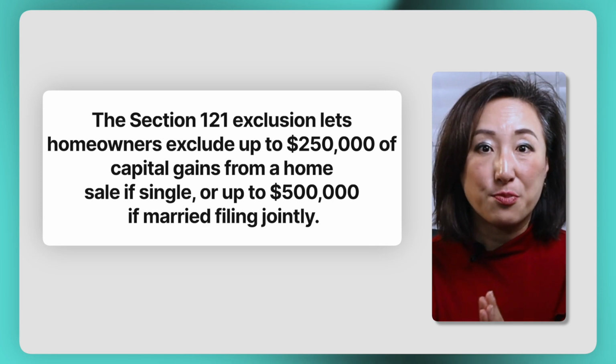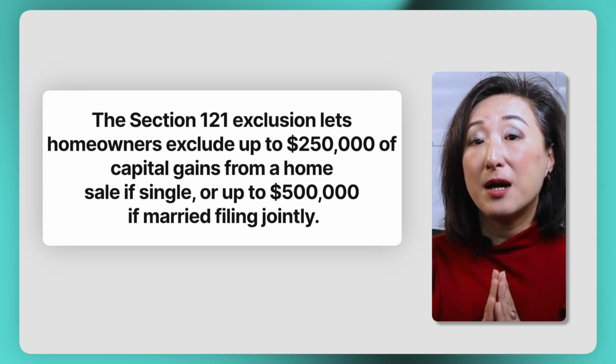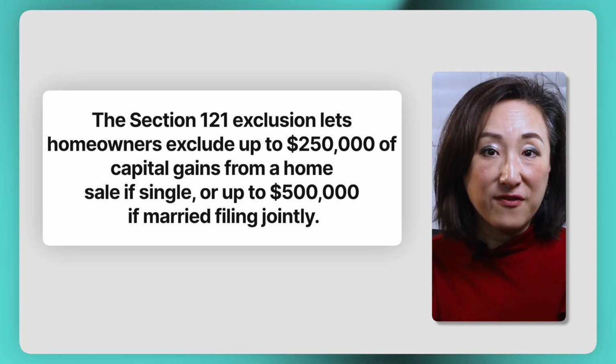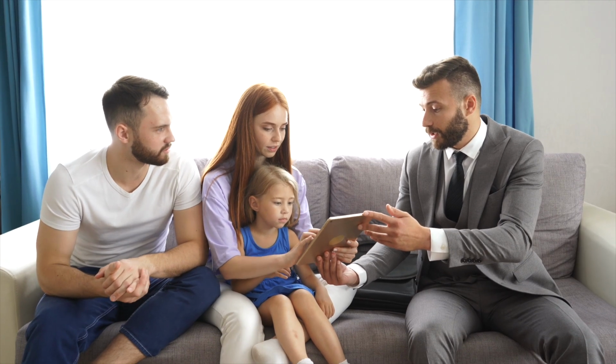In tax code section 121, the 121 exclusion is that if you have lived in the property as your primary home for the last 2 years out of the last 5 years, as an individual, you could take advantage of a $250,000 tax exclusion. And as a married couple, you could take advantage of up to $500,000 tax exclusion.